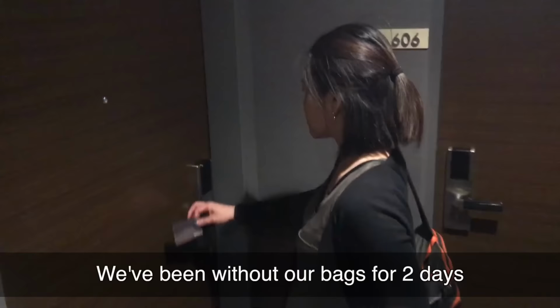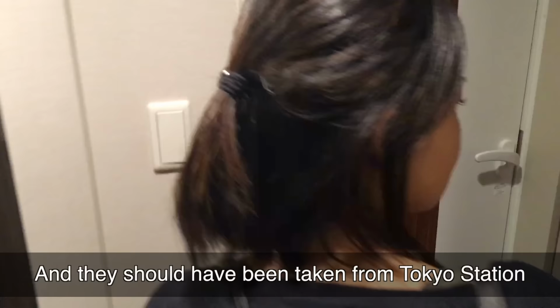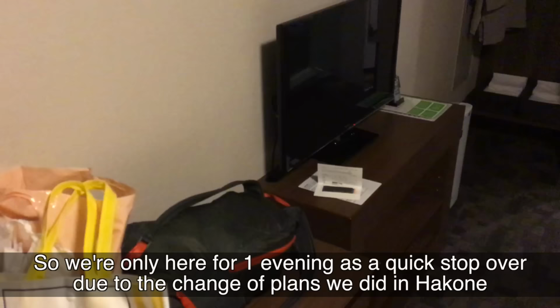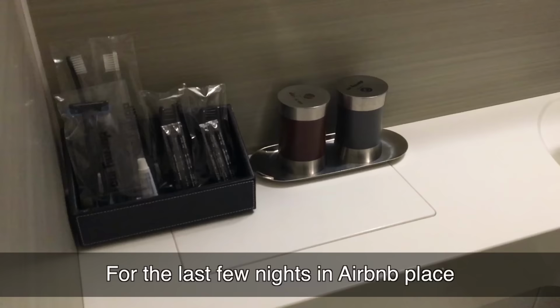So, we've been without our bags for 2 days, and they should have been taken from Tokyo Station. Oh, this is all very nice. Ta-da! That's amazing. So we're only here for one evening as a quick stopover due to the change of plans we did in Hakone. So this is a bit of a last minute booking before we go back to original plan for the last few nights in Airbnb place.